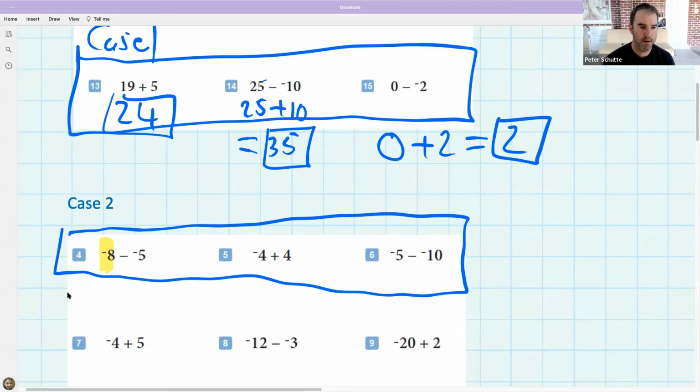So remember, in this question, you first have to deal with the double negative, and then you have to think about a number line. So the first step in that question is to do that. This one, you don't have to do that. In this question, you do that. Now you have to work out, where do you end up on the number line when you add minus 8 plus 5?